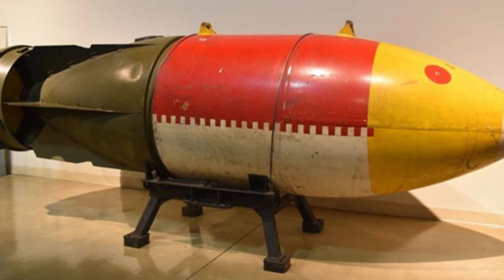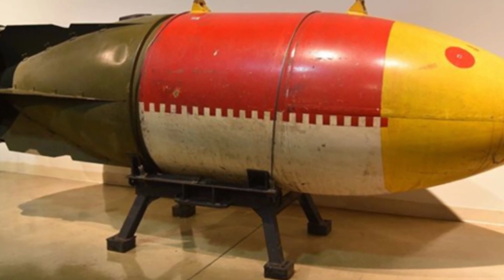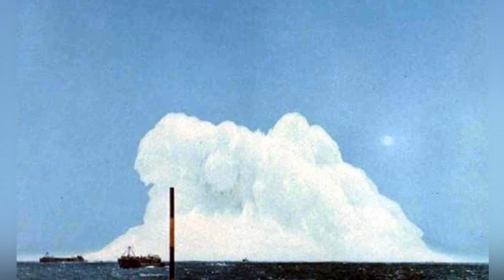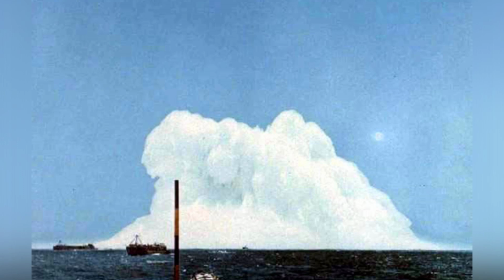One of the countermeasures of the U.S. military was to use nuclear bombs. For example, they used the Monster air-to-air nuclear rocket with a nuclear warhead to specifically target bomber groups. To deal with submarines, they used nuclear depth charges. Today, we will introduce the weapons of this type that the U.S. military has equipped in the past.